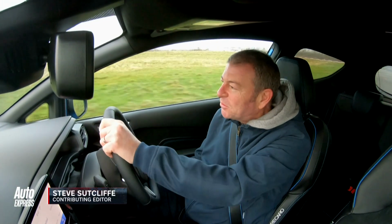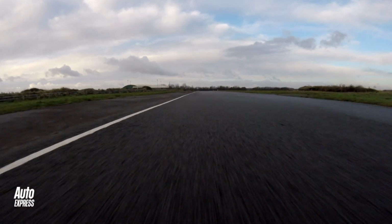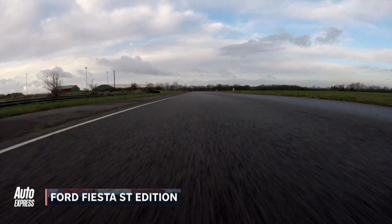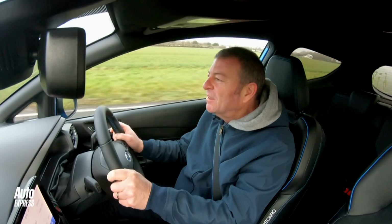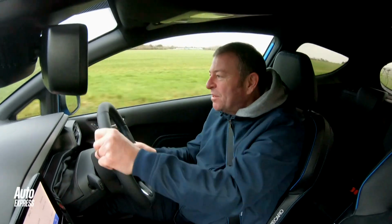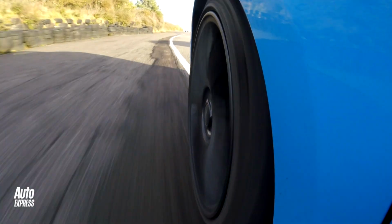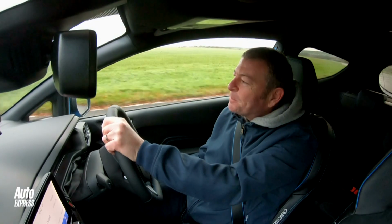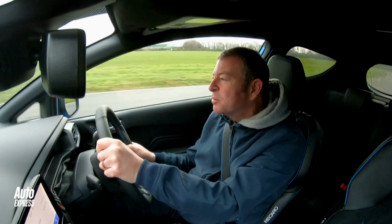I do love the Fiesta ST. It's just right. It's compact. It's not too heavy. It hasn't got a crazy amount of power, but then it hasn't got a crazy amount of engine. I mean, it's only a 1.5 three-cylinder turbo, and as you can see, it's still a bit greasy. But it is the bargain of the group.